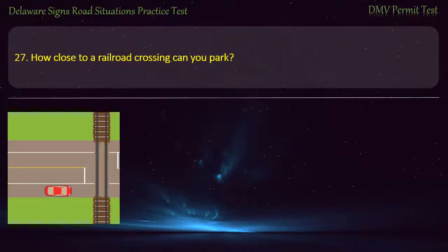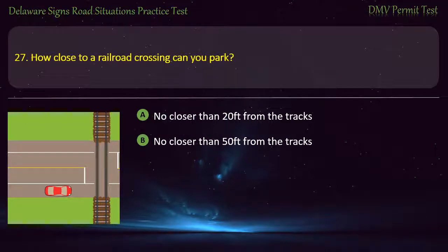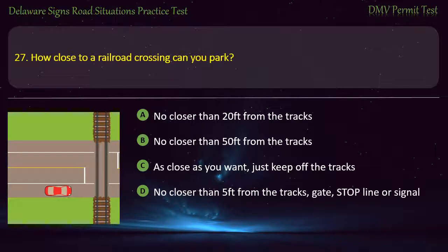Question 27. How close to a railroad crossing can you park? No closer than 20 feet from the tracks. No closer than 50 feet from the tracks. As close as you want, just keep off the tracks. No closer than 5 feet from the tracks, gate, stop line or signal. Answer. No closer than 50 feet from the tracks.